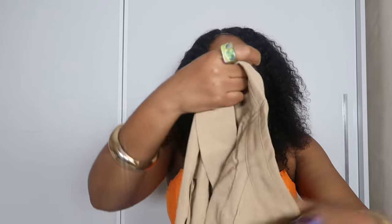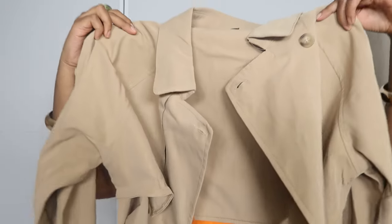Moving on to the next item. This brings us to the last item on this haul. I know it was a short haul. I have this. It's like a trench coat, but cropped. If you're wearing this, you'd want to wear maybe a turtleneck and a skirt, or jeans and then maybe boots. It's actually very cute. Let me try and button it.